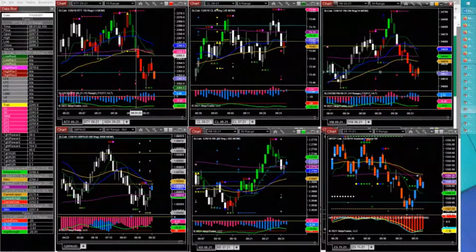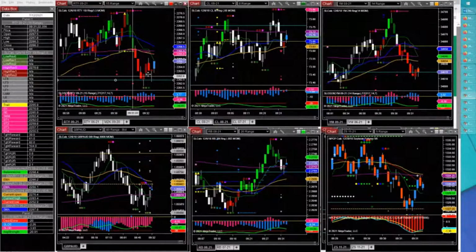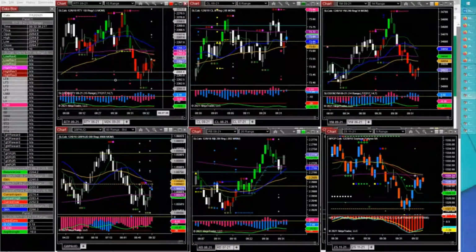$65.9 on the Russell short. That's also a 39 tick target 1. I would take target 1 on that one. That's a big enough trade that target 1 is certainly a reasonable place to take profit.